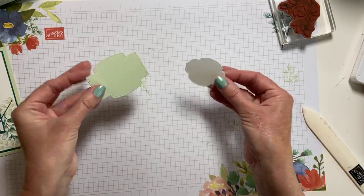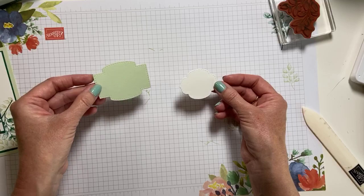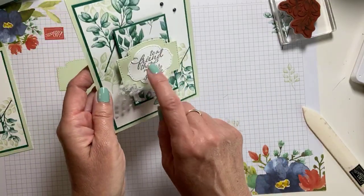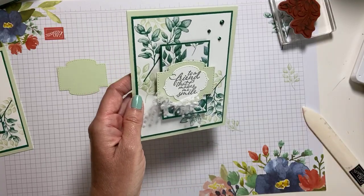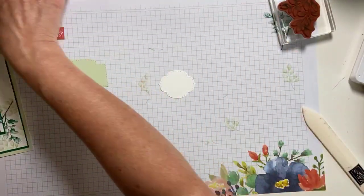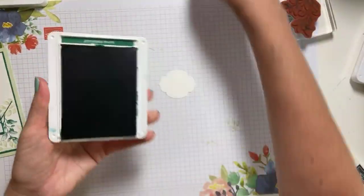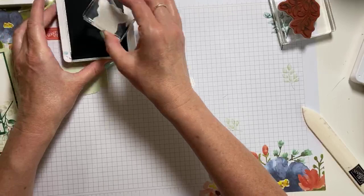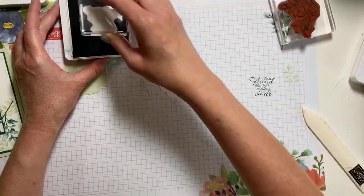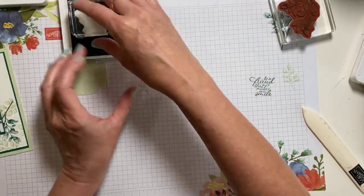Then I have these Stitched So Sweetly die cuts. And yesterday I stamped this in basic gray, but I think I'm going to switch that up. I think I'm going to change it to Shaded Spruce on this card to make it stand out just a little bit more and tie in my color scheme, okay? Center that on my grid paper.